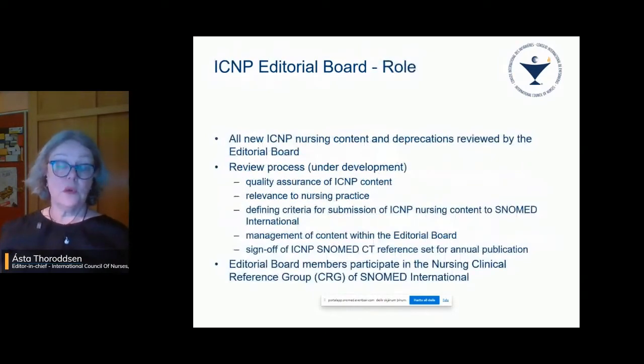And the specific role of the editorial board is to receive and review all new nursing content, its relevance to nursing practice and publications. So the review process is currently under development, as the editorial board is a new governance body within ICN. So we haven't finalized that yet. But in the review process, we will also attend to and serve as quality assurance of content. And the criteria for submission of nursing content to SNOMED International is being defined, and also how the management of the content will be within the editorial board. And that's actually the discussion of this month.